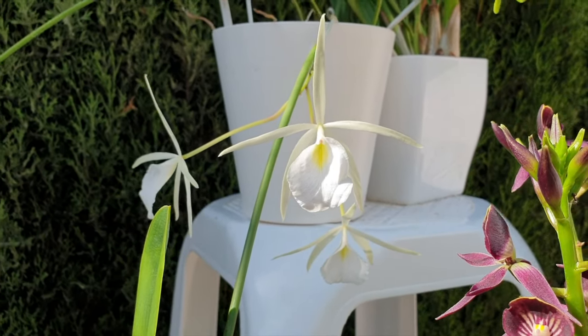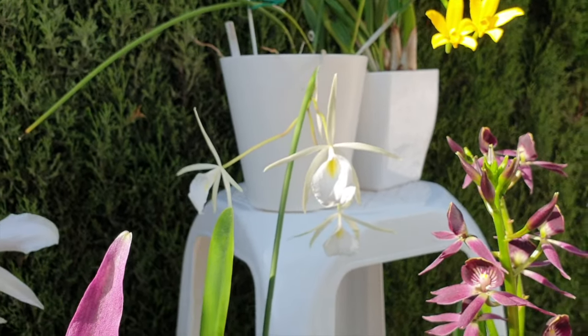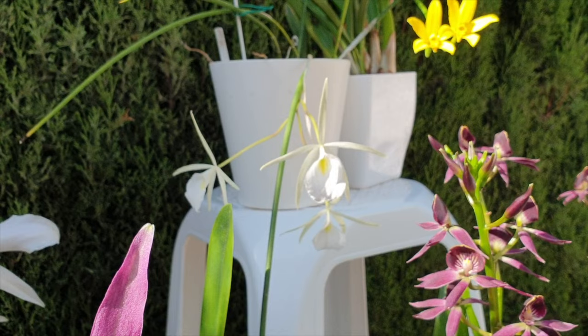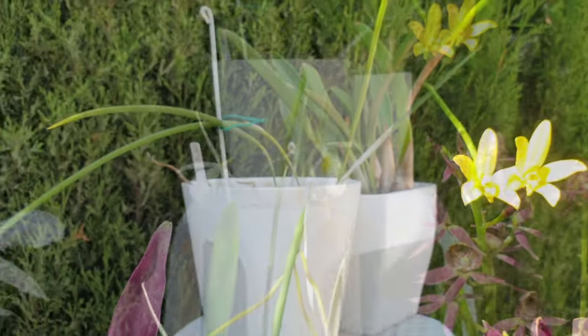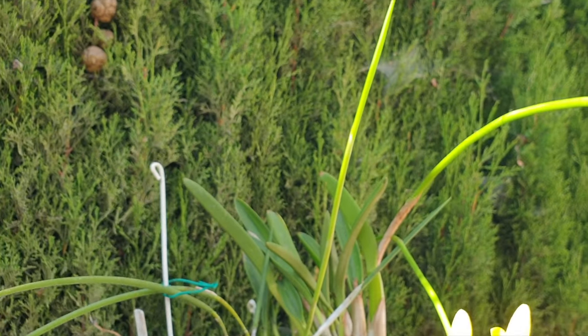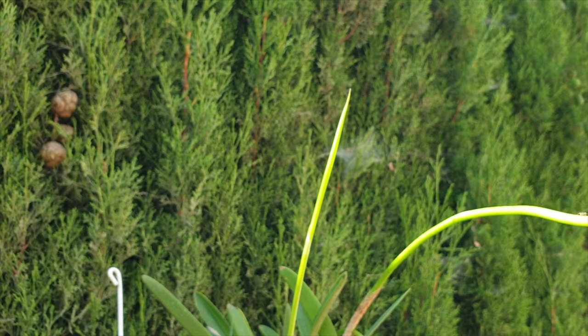I know, right? 5 weeks for such delicate blooms to do their thing and look so pristine. It's like tissue paper. And they've lasted 5 weeks so far. Amazing. I love it. And also, it's starting on its next new growth, which is already up there.